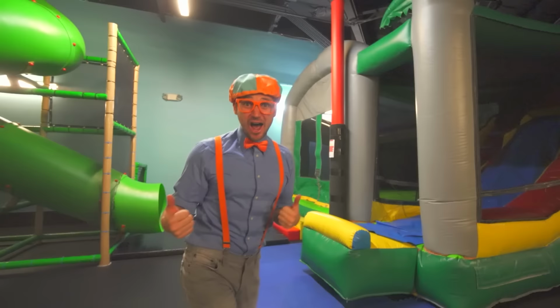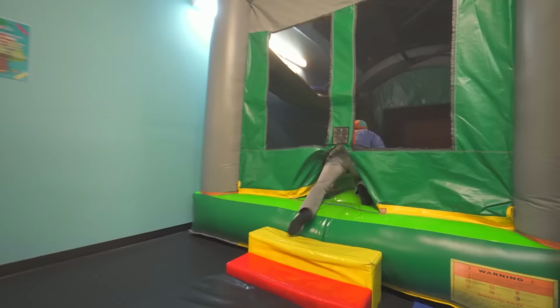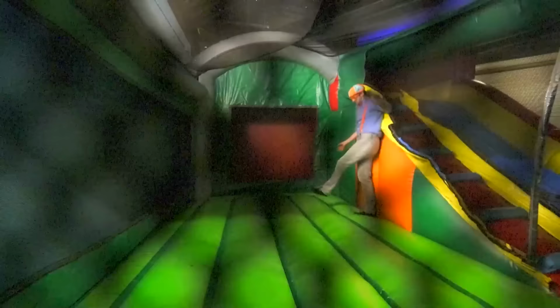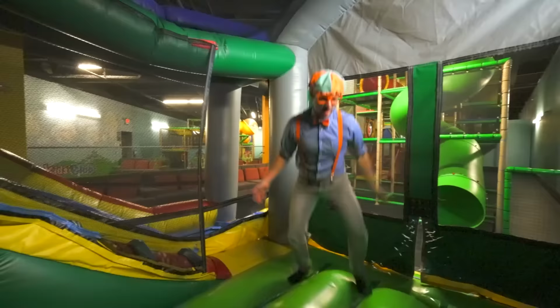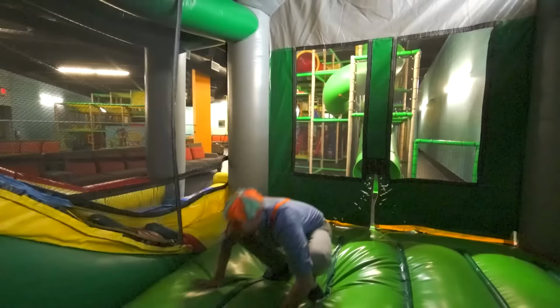Now we get to bounce with our leg muscles inside. Come on. Whoa, whoa, whoa. See, what I'm doing is I'm using my leg muscles to jump up and down. Look, it's kind of like I'm a frog. Ready? Ribbit, ribbit, ribbit, ribbit, ribbit! Whoa!